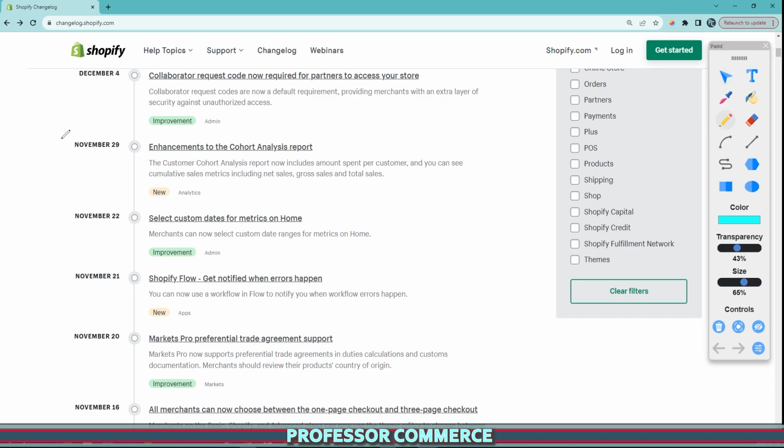We have November 29th, an enhancement to the cohort analysis report. The customer cohort analysis report now includes amount spent per customer, and you can see the cumulative sales metric, including net sales, gross sales, and total sales for customers, for a cohort analysis. It's a new analytic and a new metric.